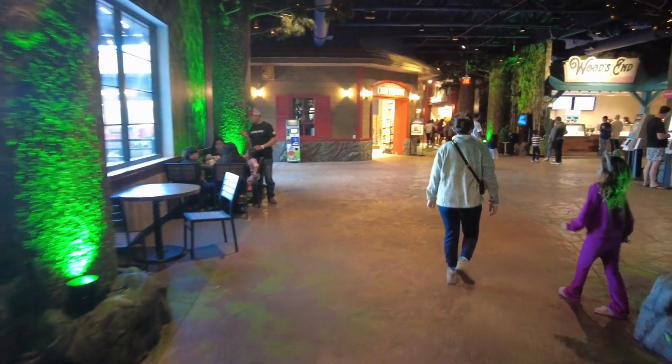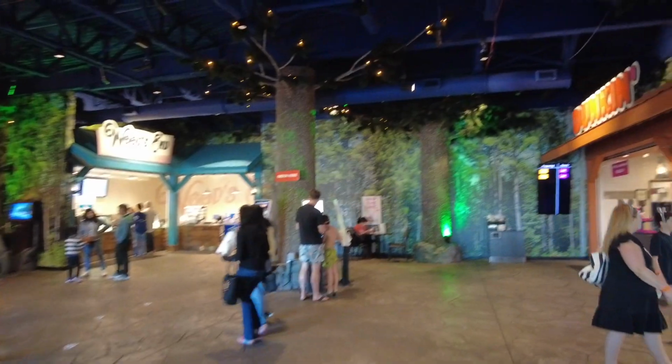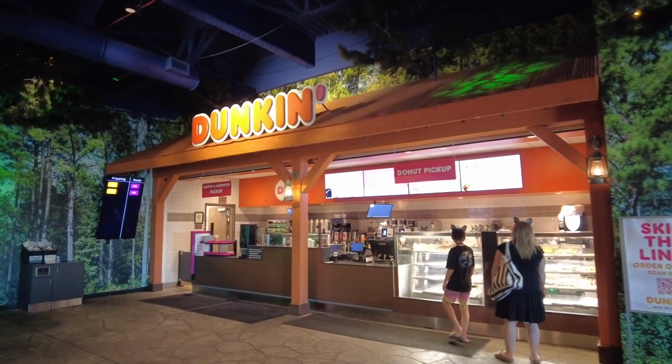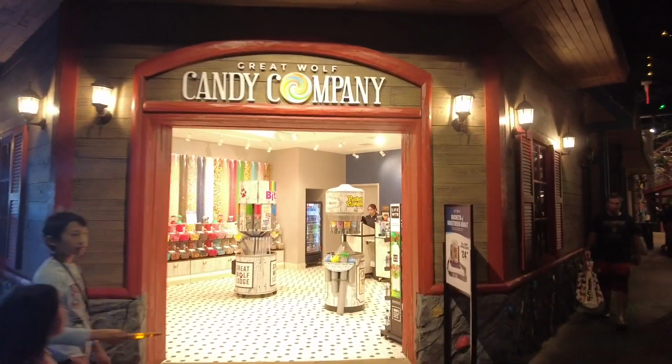I think what I love about this specific Great Wolf Lodge is the theming up to the water park is so great. Here we have Dunkin' Donuts. That's what we had for breakfast. We have our ice cream shop, our candy company.